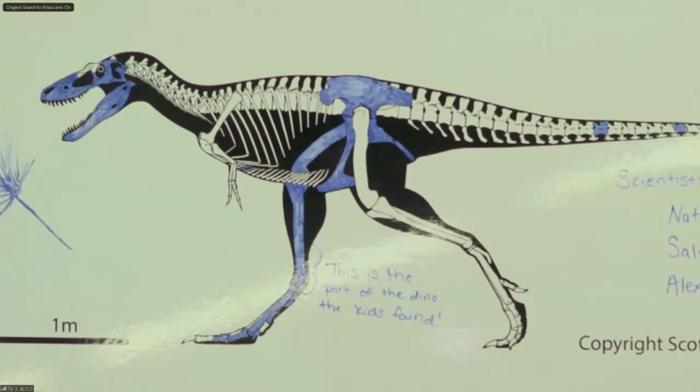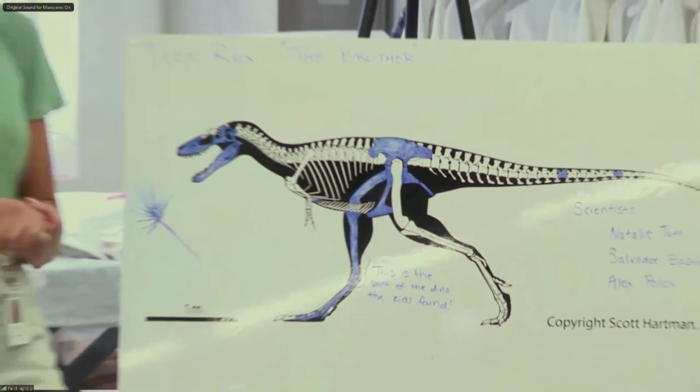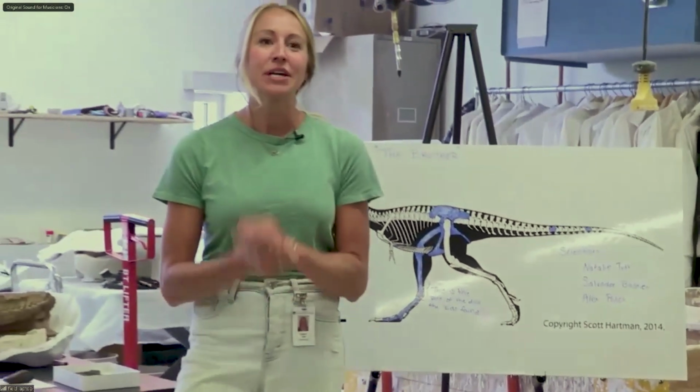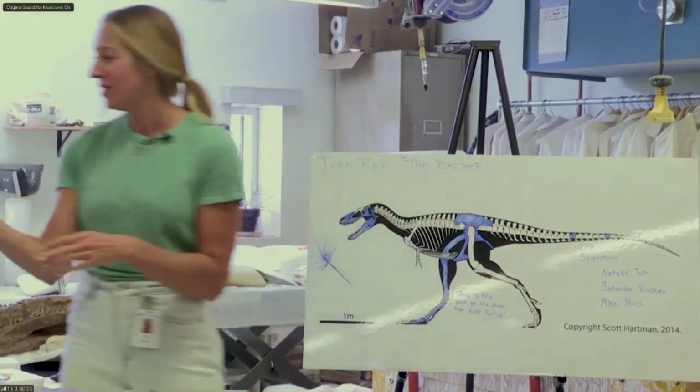And that is much smaller than an adult T-Rex. So that was our very first clue that we may have had a teenage dinosaur or something that wasn't fully done growing into an adult size yet. Another clue, and something that we're continuing to work on here at DMNS, is we're going to be sampling that shin bone to understand exactly how old this dinosaur was when it died.